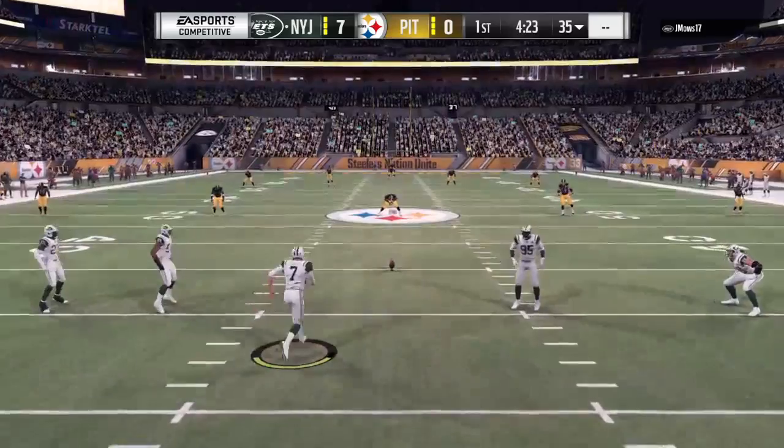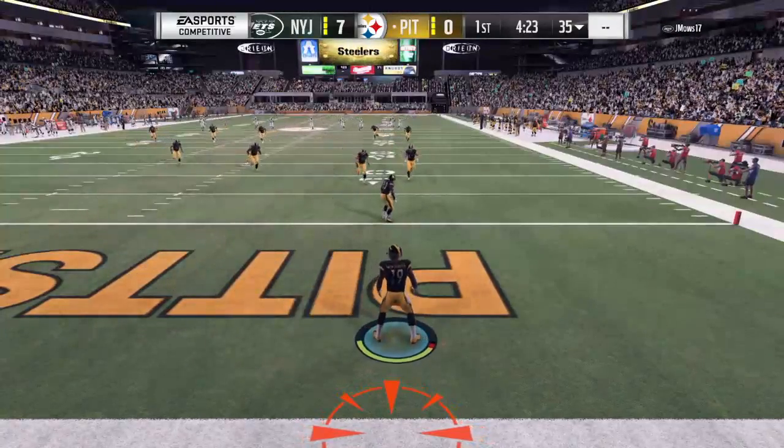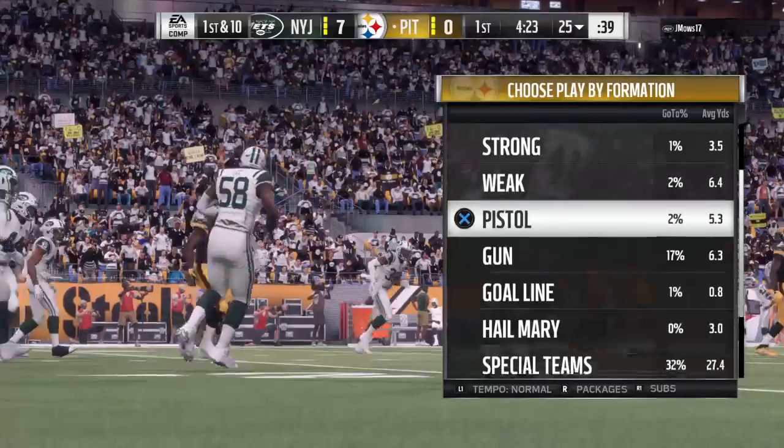So they'll get another shot on offense following that pick six, and now the kick is away. And they will not get a chance to return this one as it's through the end zone for a touchback.